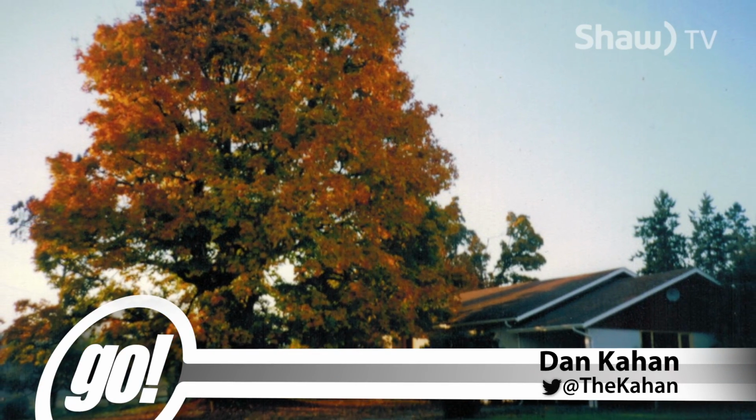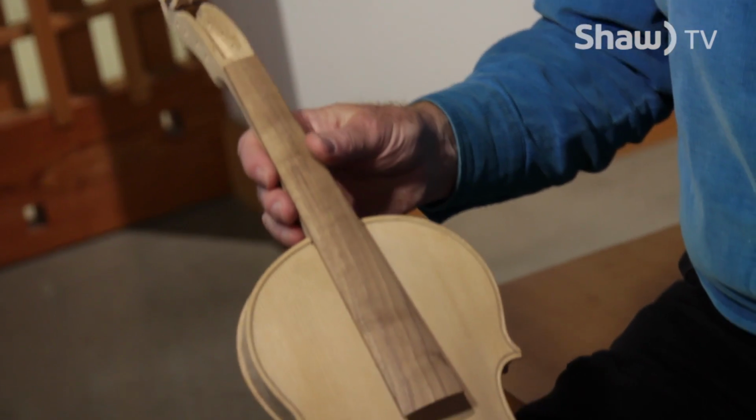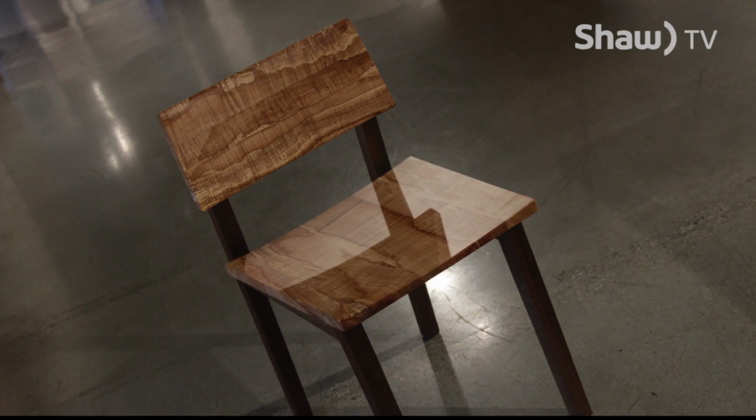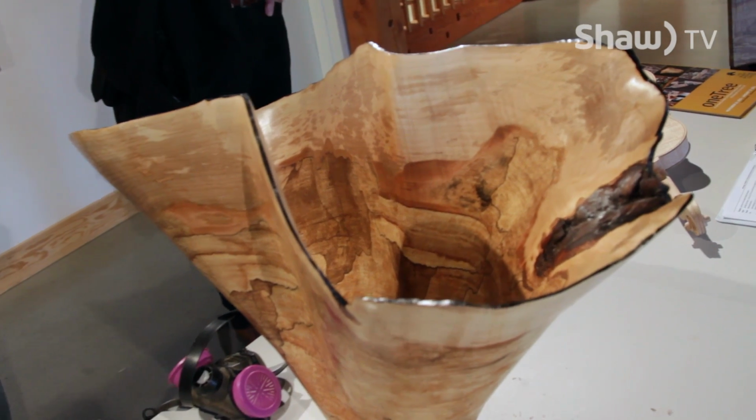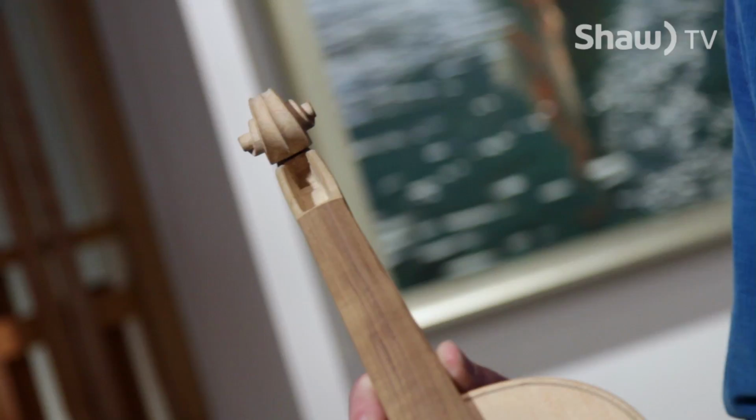If a tree falls and no one's around to hear it, does it make a sound? Well, it can if it falls into the right hands. Like the hands of Robert Anderson, a luthier, one who builds string instruments.